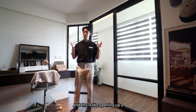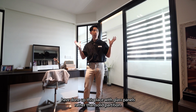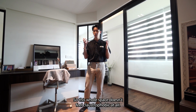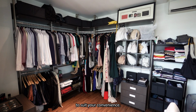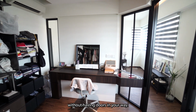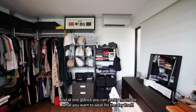And this is like opening up a Kinder Surprise, and I can't reiterate how cleverly the owners have done up this place with glass panels rather than solid partition, so that this whole space doesn't feel claustrophobic at all. Fitted with OPSH system modular racks, which you can easily rearrange to suit your convenience. And I really like this open concept rack system because it saves space without having doors in your way, and at one glance you can pretty much see what you want to wear for the day itself.